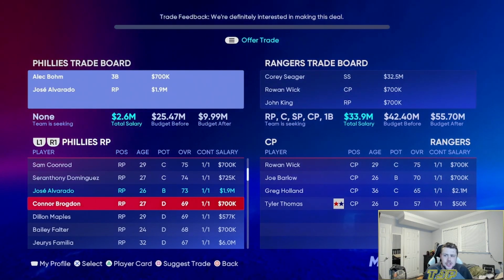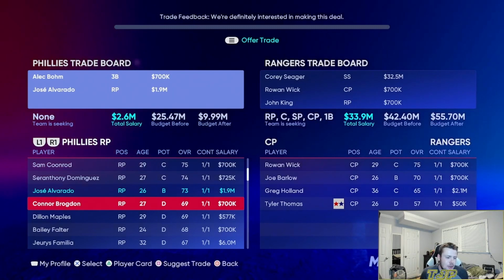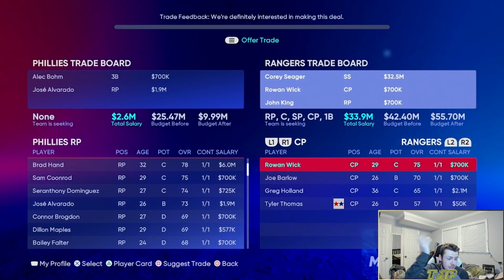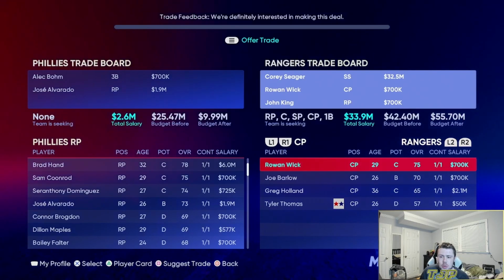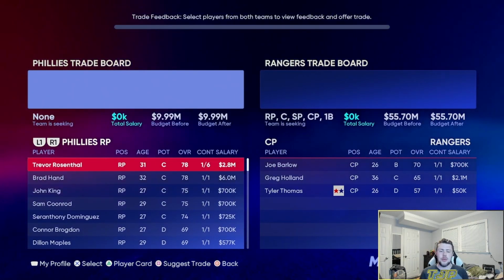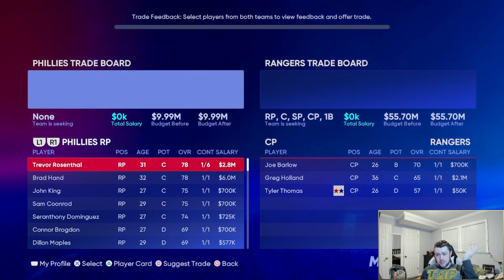I'm going to do this deal with the Rangers. We haven't traded for Corey Seager, so we might as well go for him, Rowan Wick, and John King, for Alec Bohm and Jose Alvarado, who's not having a good year. So yeah, we get Corey Seager, who I feel like is having a decent season, but he usually hits the ball really well in franchise. So we also get Rowan Wick and John King to kind of bolster up that bullpen a little bit. So I think that's a pretty decent trade. I'll take it. I know we're taking on a lot of cap space with Corey Seager, but if he doesn't work out, we can always look to move him either this offseason or the next. So yeah, I'm pretty happy with that.